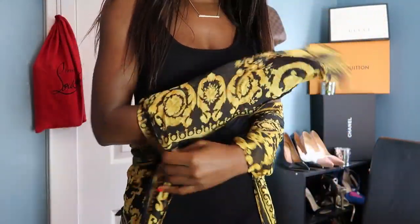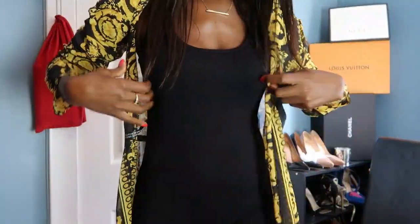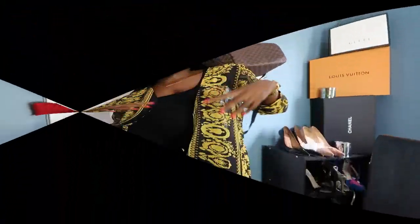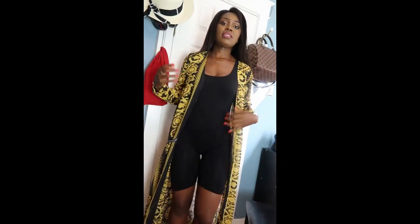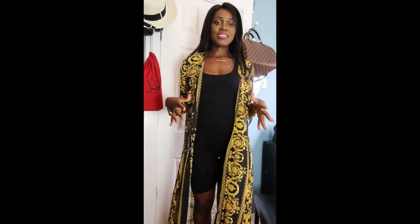Cover up is dope. I don't know why you don't love this. It kind of gives you like that Versace kind of vibe, you know. It's like Versace. I love this. I haven't even cut this, because I love it. Actually, I would even wear like this. I would dress like this, you know. Like, this is beautiful. Look at it. Very nice. I actually love this. Like, this cover up is dope.